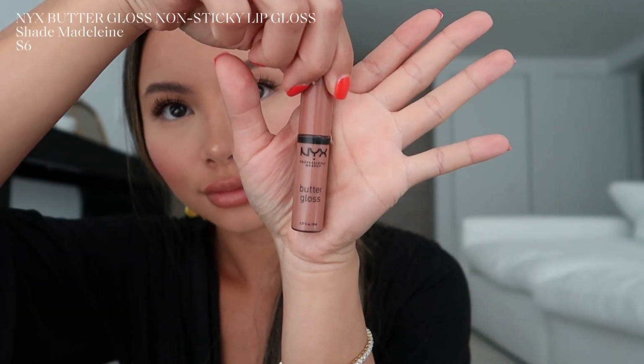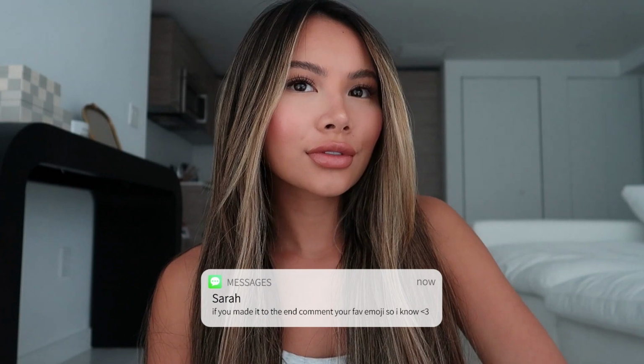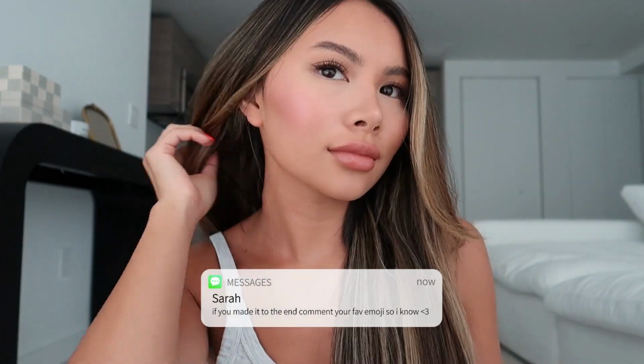To finish everything up, I'm going in with a nude lip gloss to give my lips some shine. And of course I had to check my teeth to make sure I didn't get any lip gloss on there. Okay guys, and just like that, that is the final look.